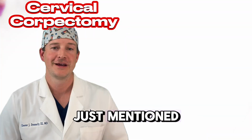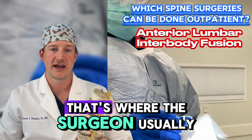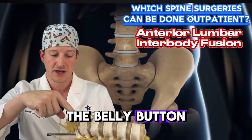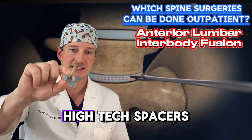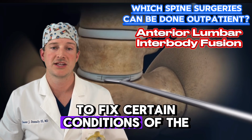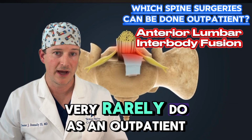Another surgery that could be done outpatient is an ALIF surgery, anterior lumbar interbody fusion. That's where the surgeon, usually in assistance with a vascular surgeon or a general surgeon, will make a small incision under the belly button, expose the area of the lumbar spine, and put one of these very high-tech spacers into that spot. This is a fusion. It's a one-level fusion through the front to fix certain conditions of the spine where you have pinched nerves and loss of alignment. That's a surgery I very rarely do as an outpatient.